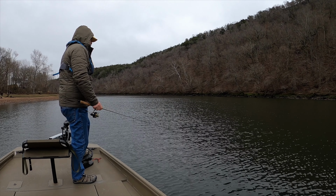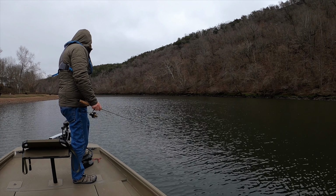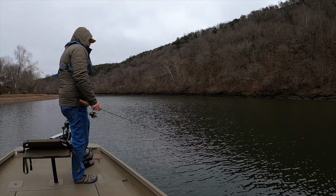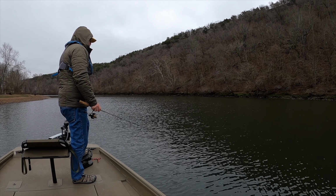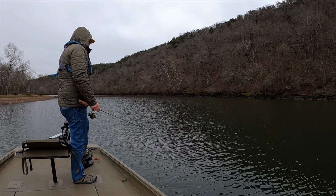When they run water tomorrow, it's going to clean everything out. But until then, rainbows tend to be sight feeders, so it's a little hard to catch them in muddy water. Not impossible, but that's why I came up here as high as I could, because I knew I'd find the clearest water I could.